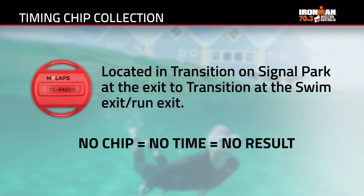If timing chips are not worn throughout the duration of the race, results will not be available to that athlete and may affect validity of category results and World Championship qualifications. No chip equals no time equals no result.